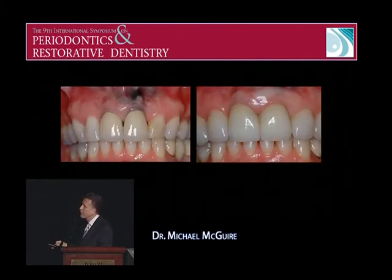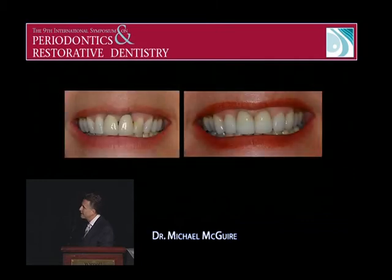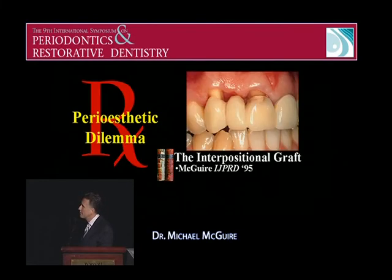I also did a tissue replacement graft to eliminate the mucogingival defect, the amalgam tattoo, implants in place, and a fairly nice result in a relatively high smile line.